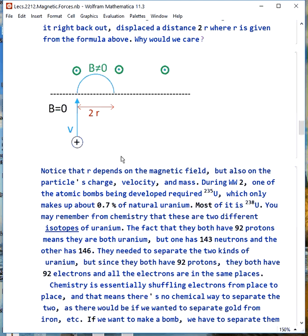So, the interesting thing here, in World War II, one of the atomic bombs they were developing required uranium-235. This is less than 1% of naturally occurring uranium, and they needed to enrich it to about 80 to 90%. Most uranium is U-238. You should hopefully remember from chemistry that if they have the same name, uranium, and different numbers here, they're different isotopes.